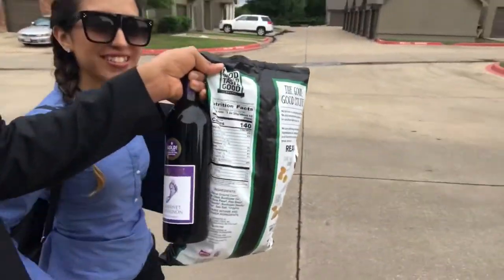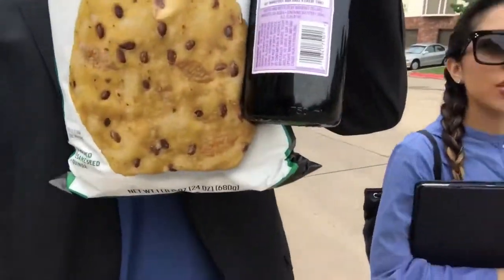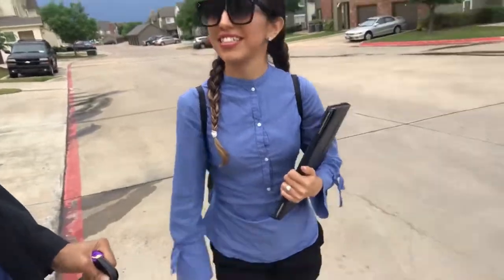We're here at our friend's house. We brought some Cabernet Sauvignon and some healthy tortilla chips. And this cutie pie. Look at her. She's a cute little doll.